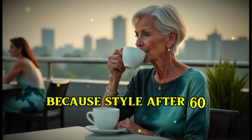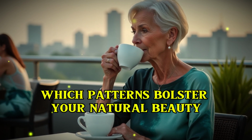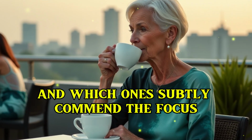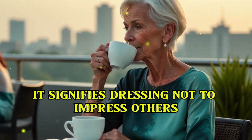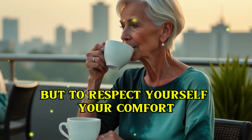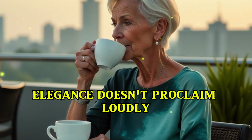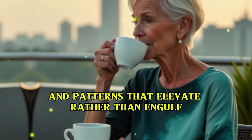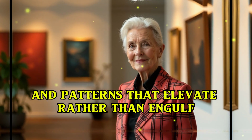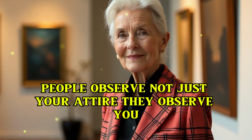Because style after 60 isn't concerned with chasing trends. It's about mastering the craft of selection. It involves recognizing which patterns bolster your natural beauty and which ones subtly commandeer the focus. It signifies dressing not to impress others, but to respect yourself, your comfort, your preferences, your personal history. Elegance doesn't proclaim loudly. It whispers through sharp silhouettes, considered color schemes, and patterns that elevate rather than engulf. And when you dress with such purpose, people observe not just your attire, they observe you.